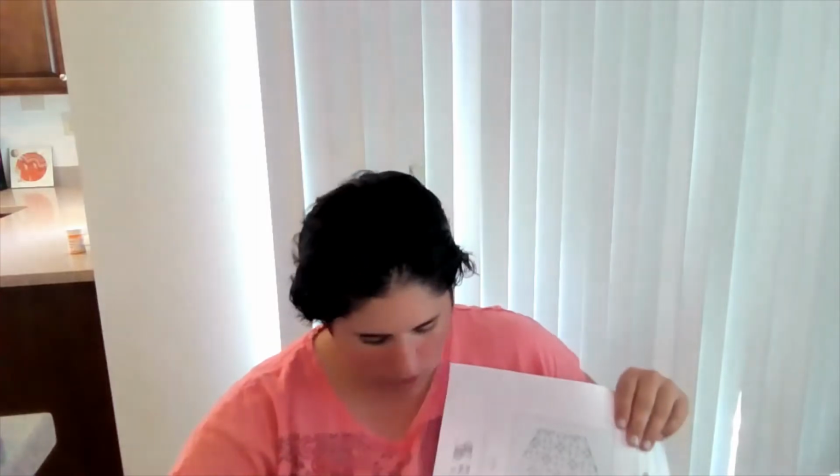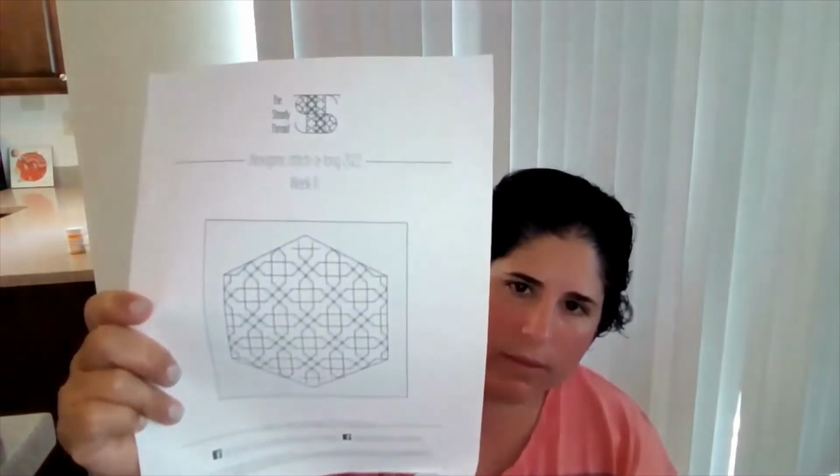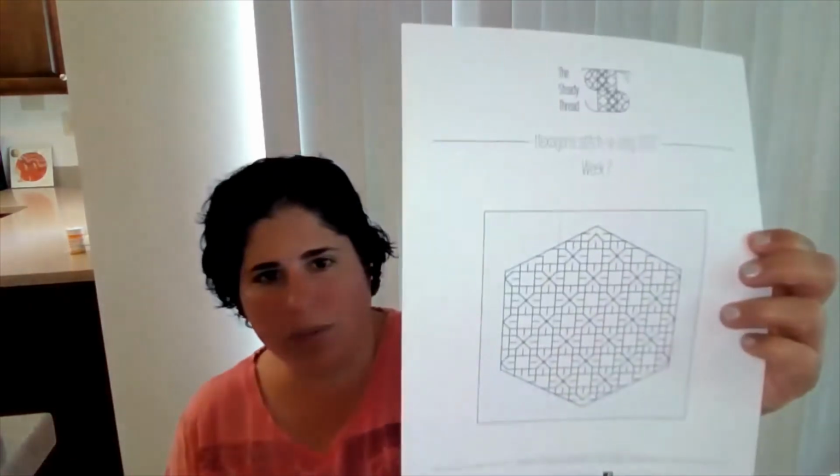Over the last couple weeks, let's see, I think I have. Oh, I don't have five printed out because I was away, but here is week four. Week six. And these are free. This is a free stitch along. So that's why I'm showing you these patterns. And then here is the newest one released today, week seven, which I'll be working on this afternoon.